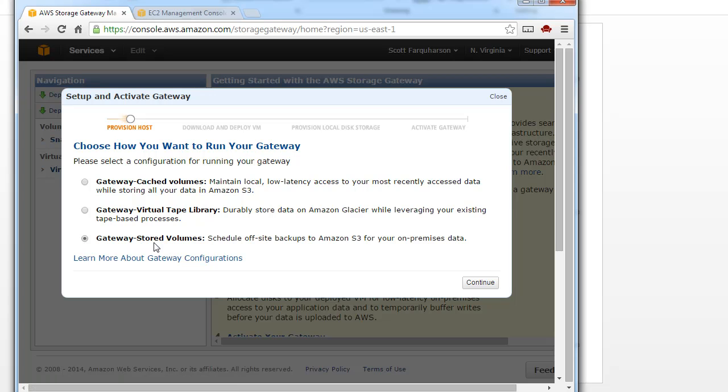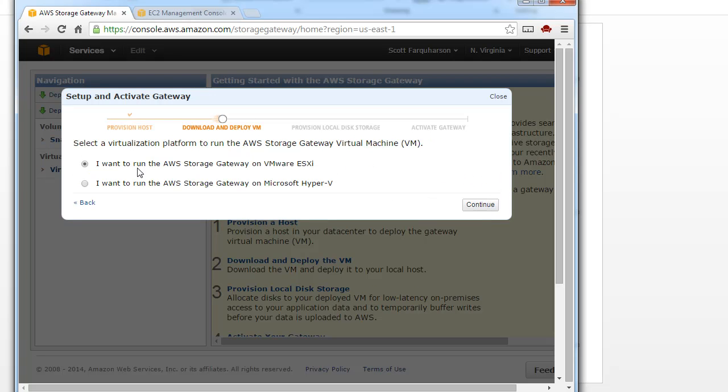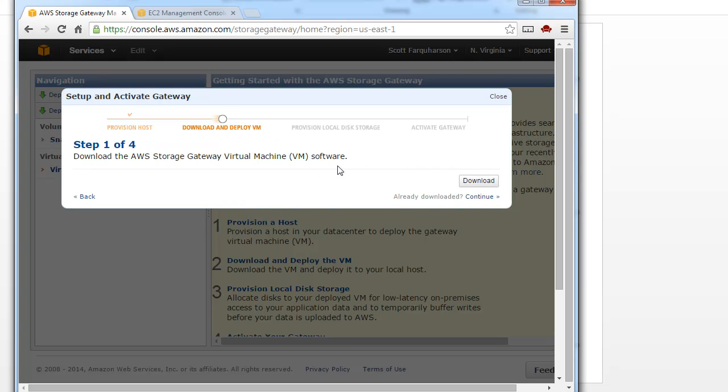Today we want to look at the one that has gateway stored volumes. So we're basically taking snapshots of our entire data set and pushing them over to Amazon S3. Let's do that because that's a great solution for disaster recovery here. It's going to show some minimum requirements, and we're going to choose to launch a VMware ESXi host, and we will download the OVA image that we'll connect to here. So basically you now want to download the AWS Storage Gateway virtual machine. This will be used a little bit later, but this is where you want to download that.